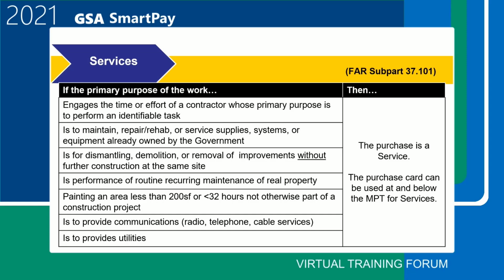Services are also either non-personal or personal and can be performed by either professional or non-professional personnel, both individually or on an organizational basis.